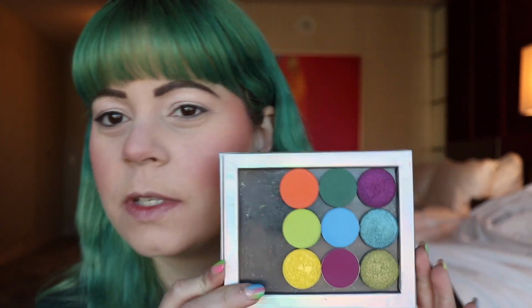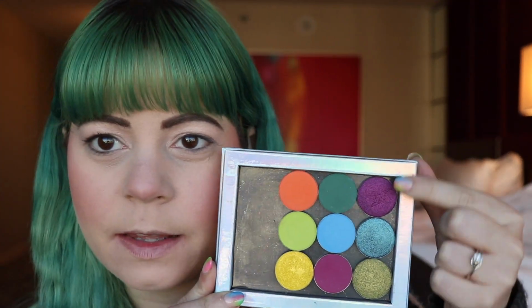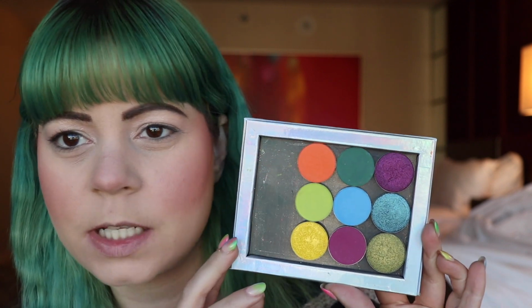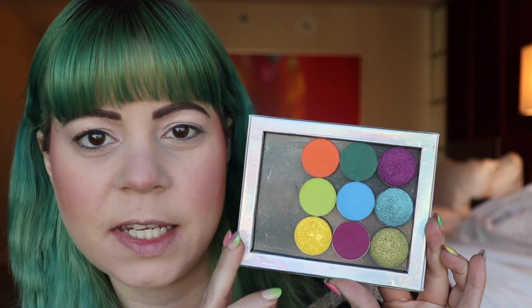Let's see, what do I want to do today? I basically want to work with this row here, because those are the new ones. I don't know if I'll be able to use all of them, but I definitely want to try to use as many of these as I can.